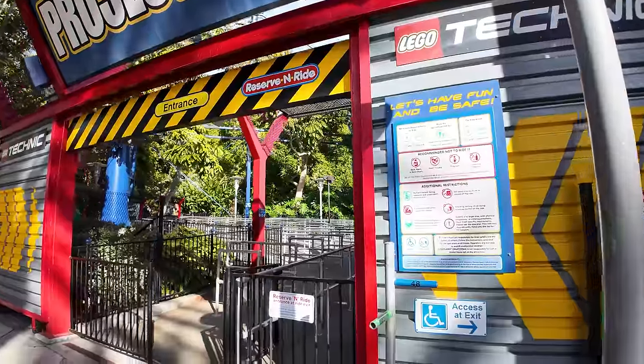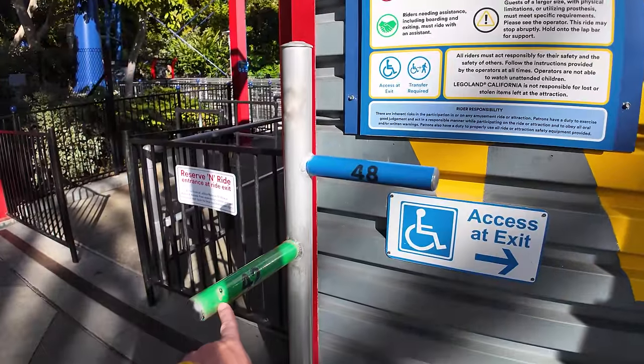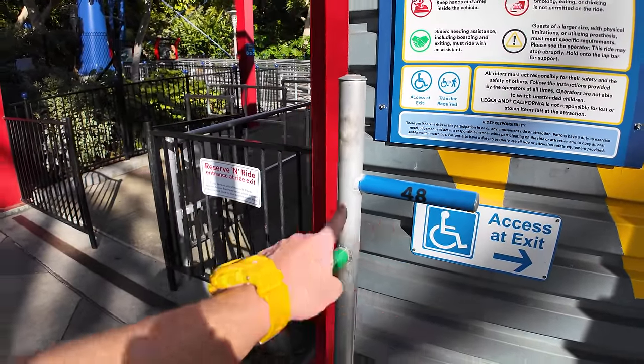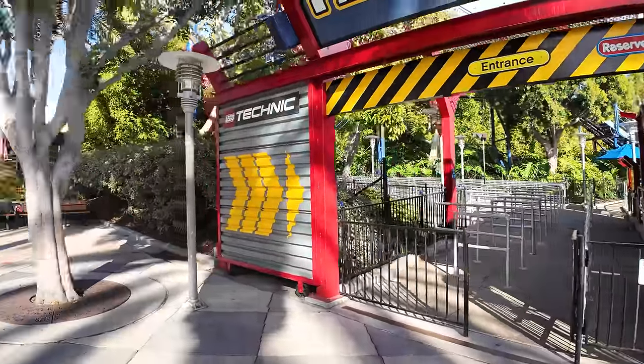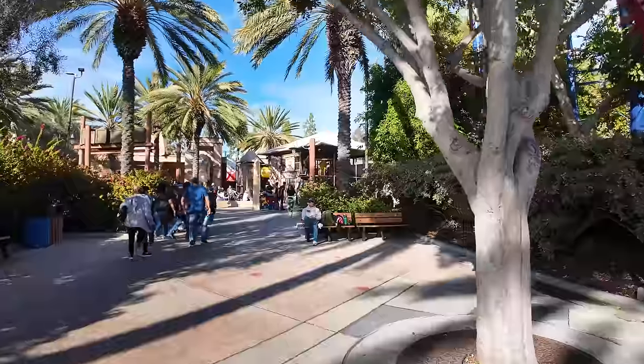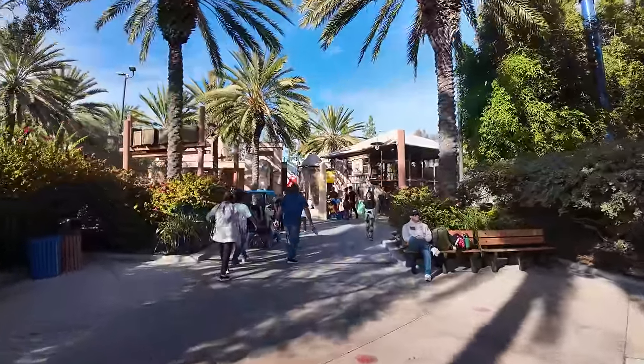Here is another one where they'll show you 42 inches minimum with an adult, 48 inches by themselves. This is a ride that has the reserve and ride, meaning that if it's busy, you can pay more to bypass the line at a certain time.